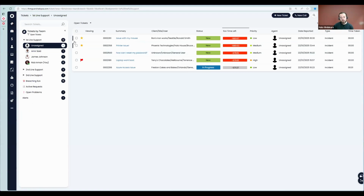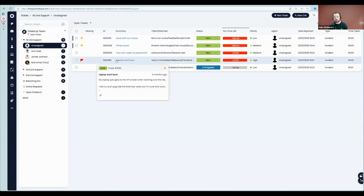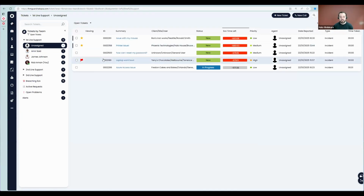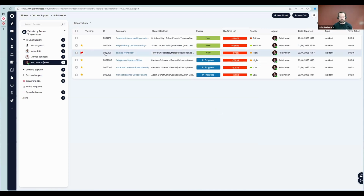And that is, when I'm coming into the service desk and looking at my unassigned tickets, I might want to quickly just grab this one. I know what it's about, so I'm going to pop it into my queue. I don't have to go into the ticket and reassign it manually. I can, if I want, simply drag and drop over my name, and that is going to reassign that ticket directly to me. It's quite a nice little feature.